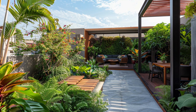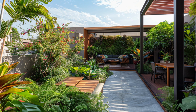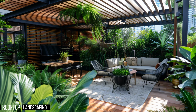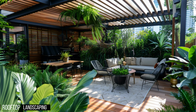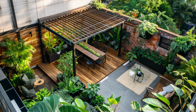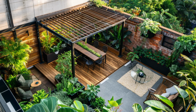Rooftop landscaping is a sustainable solution for urban living. It can provide a number of environmental, economic, and social benefits. When designing a rooftop landscape, it is important to consider the weight of the plants and materials, the amount of sunlight, the amount of water needed, and the cost of installation and maintenance.